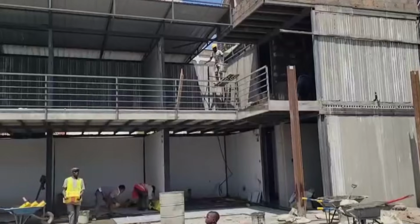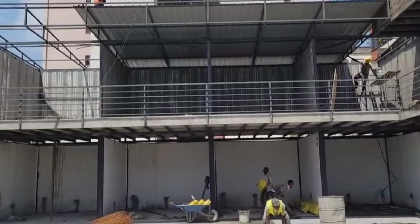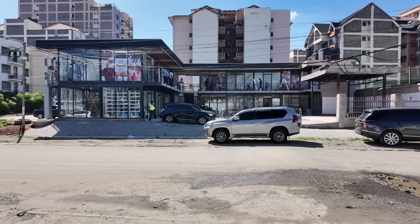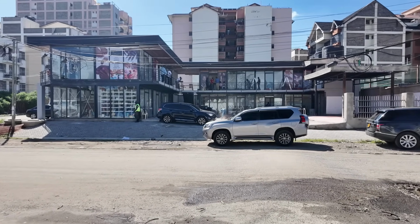Okay. How long have you taken to develop these shops? So this took us 4 months to get to the level that we are at. We are still doing a few finishes, but the major part of the construction took roughly 4 months, and we are looking at another 2 weeks or so to completely hand over the project to the landlords. Okay. Yes. For Mr. Wambua, this is a major commercial project.